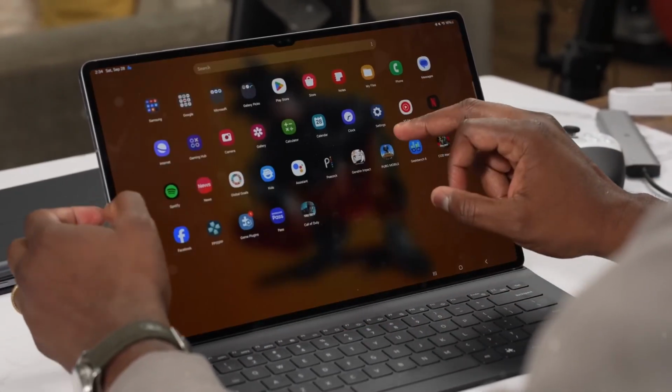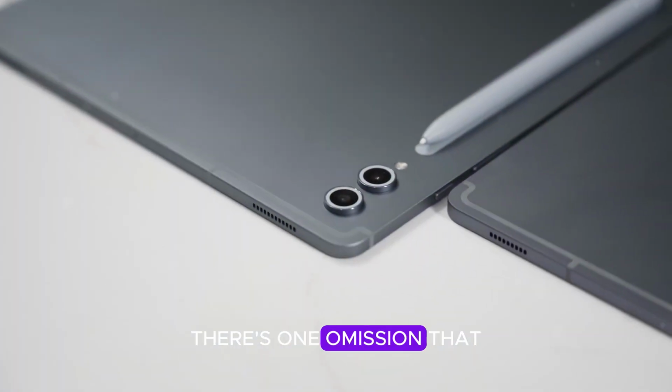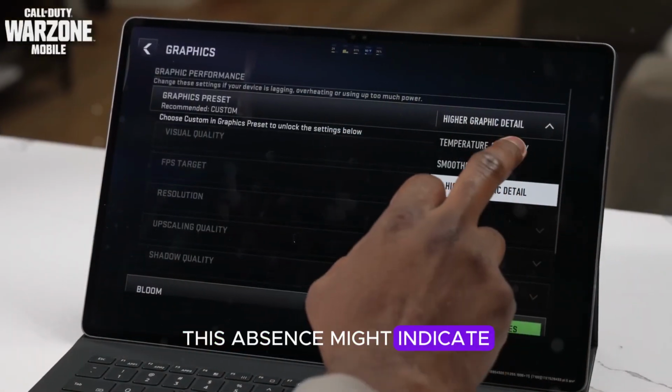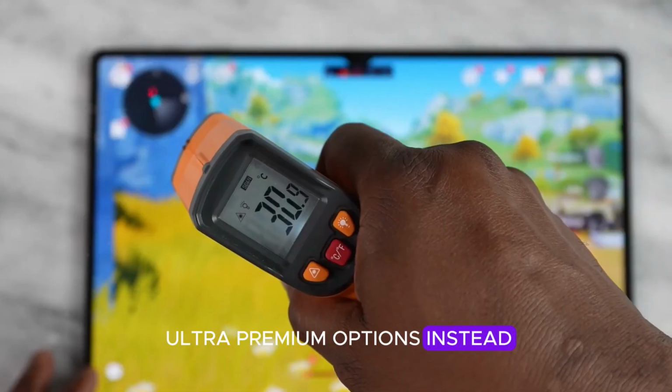What's missing? While Samsung seems to have big plans for the S11 series, there's one omission that has puzzled fans: no direct successor to the Galaxy Tab S10 Plus. This absence might indicate a strategic pivot, focusing on compact and ultra-premium options instead.